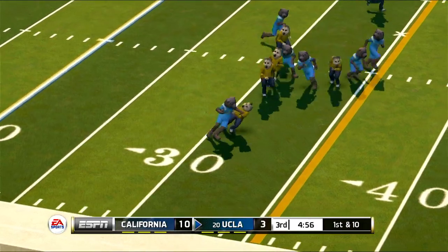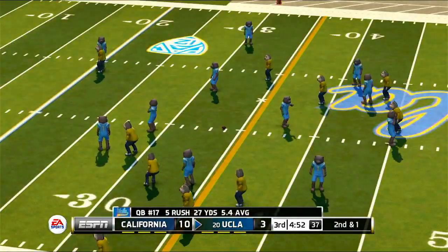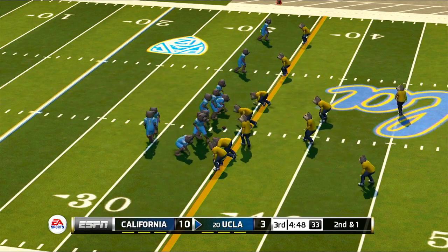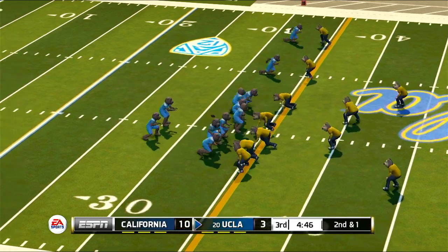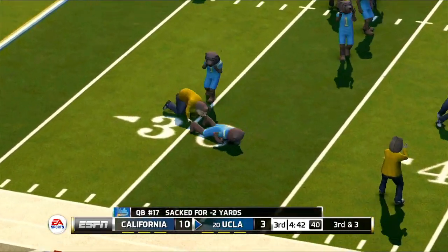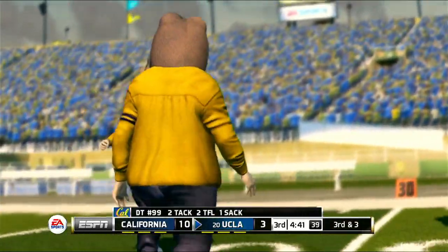He might have a chance. He gets to about the 34-yard line. He's going to try and scramble, and he's going to come up with a sack. That is a loss of 2 yards. That makes it 3rd and 3.